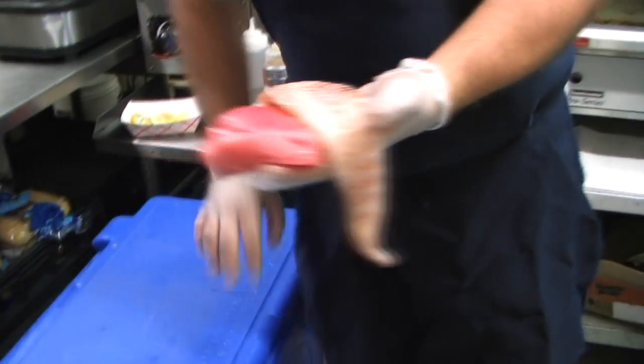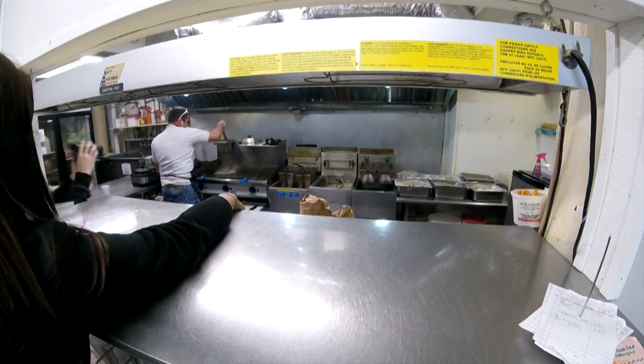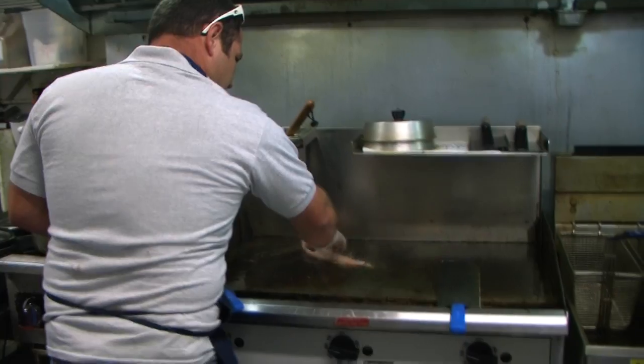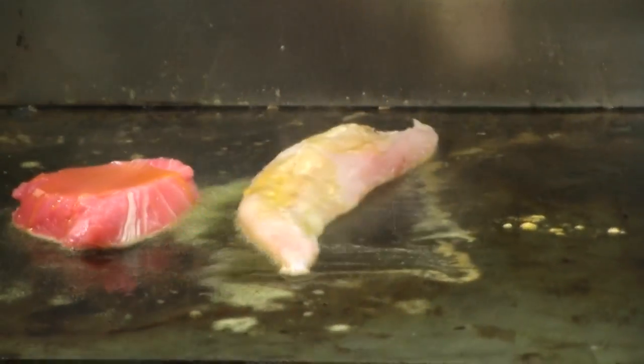So what we'll do is we'll start by putting a base of butter down and putting blackened. And the yellowfin, people tend to not want it done, so you have to make it rare. So medium rare. So we'll go with that. Put a lot of butter down there on that.